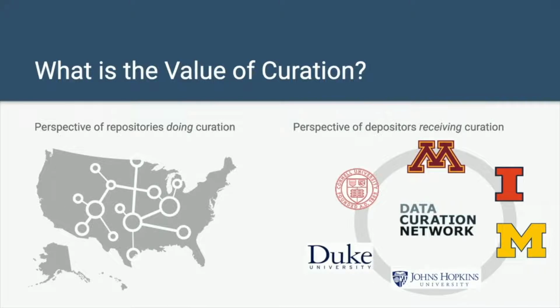And this one is twofold. We, as outward-facing librarians, think curation is really important. It's very valuable to us. But do we really have a concept of how other stakeholders in this area feel about curation? So we did a couple of projects around assessing the value of curation from two different perspectives. First, from repositories outside the Data Curation Network, and then from those who are depositing content into the repository.